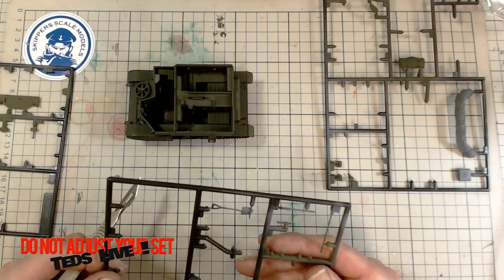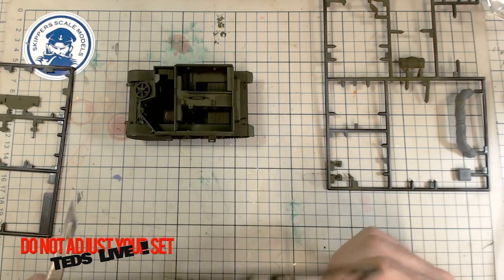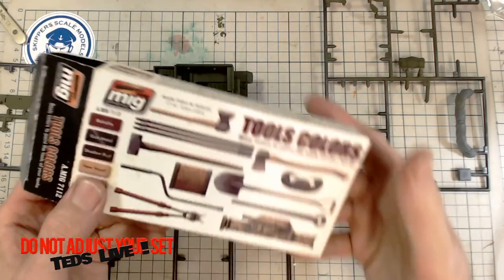I think I'll paint these bits on the sprue. I know we don't always do that, but because they're already primed, I think I'll just do that. So we'll use the MIG tool set.